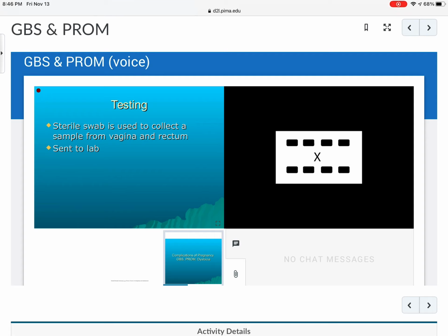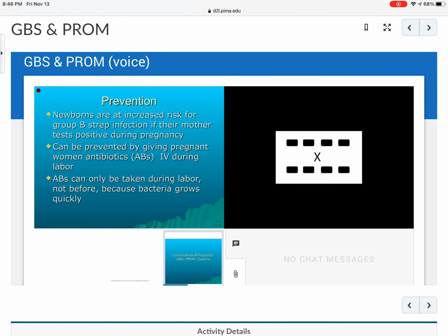We use a sterile swab to collect the sample from the vaginal to the rectal area, and we send that to lab. Normally we do it around 35 to 37 weeks gestation at their normal prenatal visit. Again, we do it as a preventive measure. Newborns are at increased risk for group B strep infection if their mother tests positive during pregnancy. We can prevent newborns from this risk by giving a pregnant woman antibiotics IV during labor.